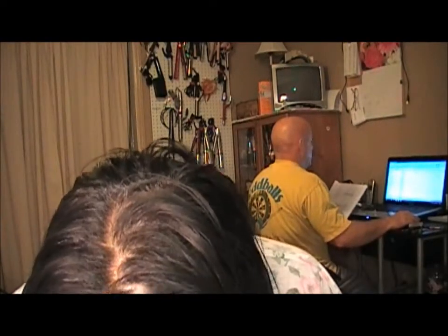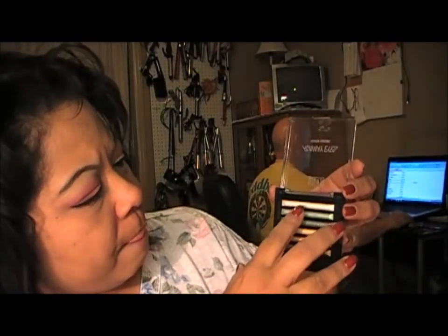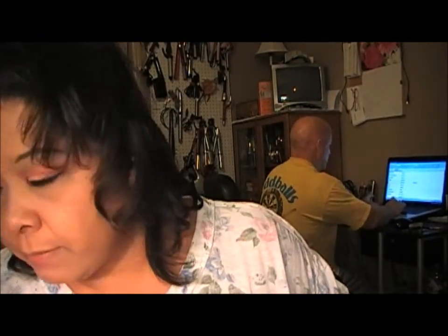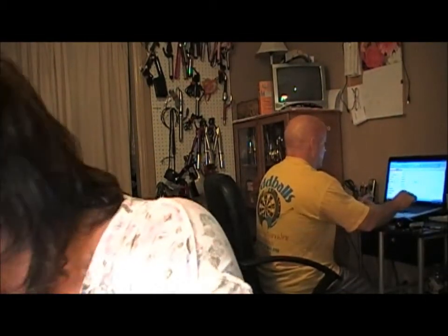Then I also picked up Milani Runway Eyes eyeshadow in, excuse me, I had to yawn, in Glamorous Gems, and it looks like this. And this is a really pretty kind of green color. They're greens. Greens and golds. So let me just swatch it really quick for you so you guys can see it, because you know how it is sometimes. I got to get a clean brush. And then I swatch it for you.